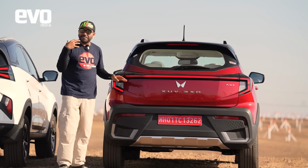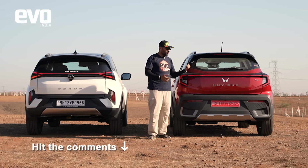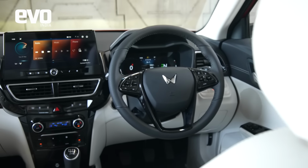But does it affect the overall ranking of styling? Which one do you prefer, the 3XO or the Nexon? Fire away in the comments.